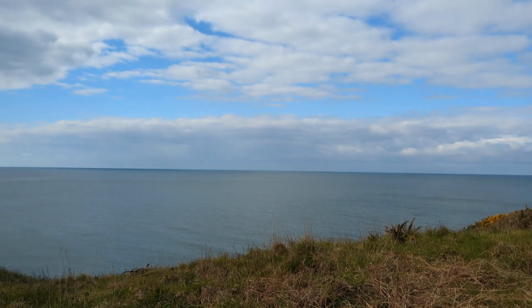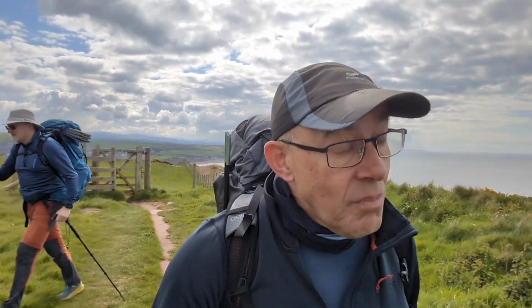Blue skies, a bit like the Mediterranean really. Just following the headland round. It's a surprisingly nice day. Only about 8 or 9 degrees I think, but blue skies, or some blue skies, and a slight wind, a bit chilly, but good walking weather.